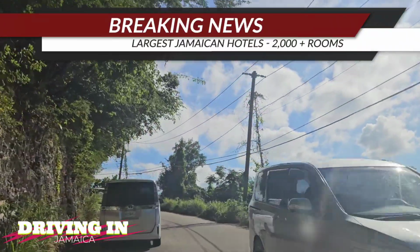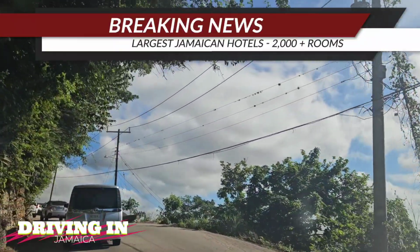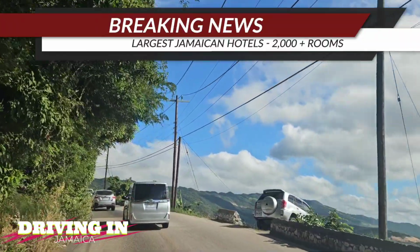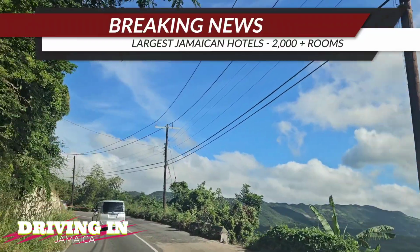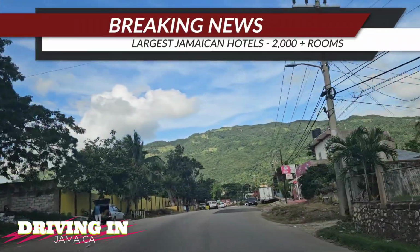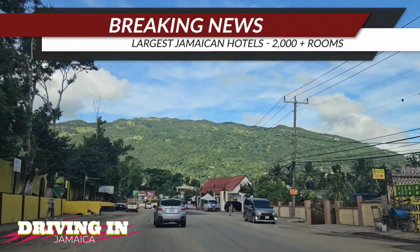Now, the second one is Princess Resorts. Actually, I think we messed up the list, because the next one we're going to talk about is Princess Resorts. They are building a hotel in Green Island. Now, they opened the first phase, which is 1,000 rooms, this year or late last year, and they are building another 1,000 rooms, so they are going to be at 2,000 rooms when they finish the expansion.